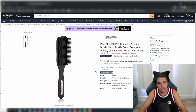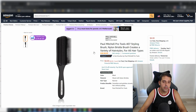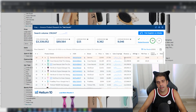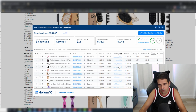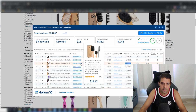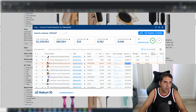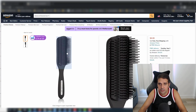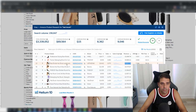I'm gonna open it, and what we are going to do basically is compare this ASIN with another. I'm not gonna compare it with this ASIN because this one ranks for keywords that I don't even have a chance of ranking for. So I will go with something like, let's say, 30,000, like this one, as long as it's the right fitting product, okay? I want to make it as real as possible. So I will try to find a similar product, which is like a styling brush. Okay, so this is the brush.